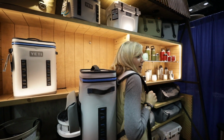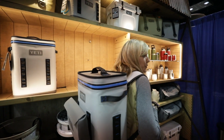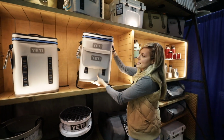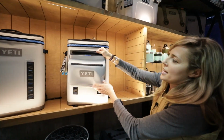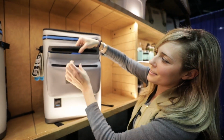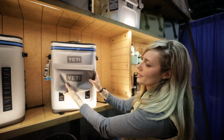Comfortable, it's ergonomic. On the front here is the Sidekick Dry. So this is perfect for your cell phone, your keys, maybe even some camera equipment. It's 100% waterproof. It has a double closure with magnets there and a Velcro close, airtight.